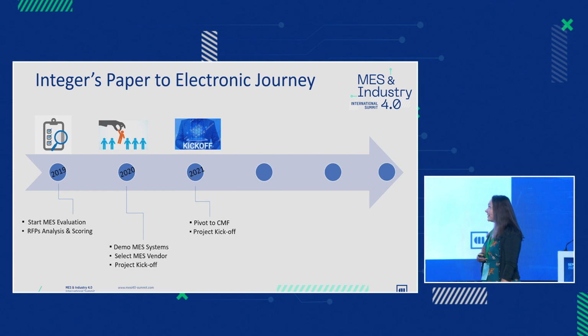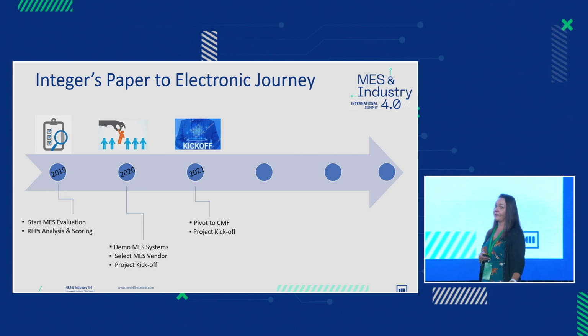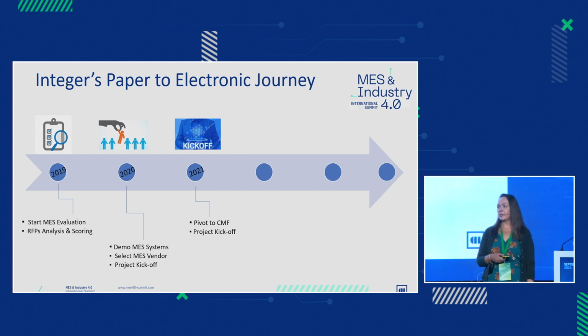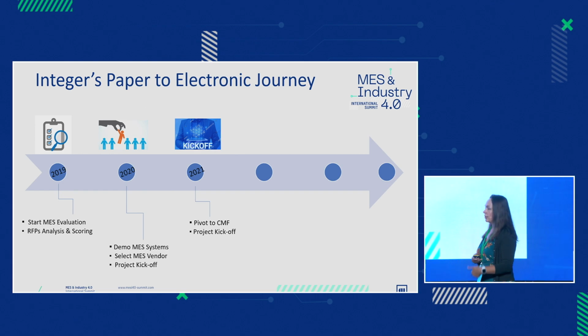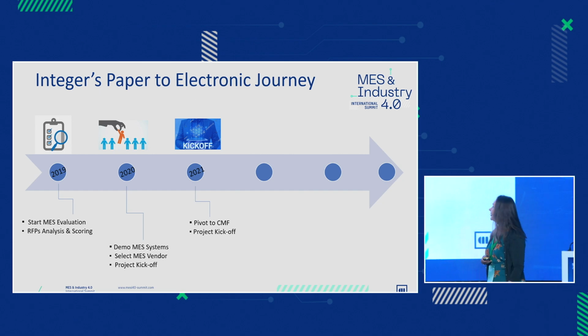The only thing is, in 2021, we realized pretty quickly that the software we had selected wasn't a fit for us anymore. We were probably 5 to 6 months into the implementation process, and we realized the technology just wasn't fitting our needs. So we decided to pause, go back, evaluate what is it we need different, and then we pivoted to critical manufacturing. So at the very end of 2021, we did our project kickoff, or re-kickoff, then with critical.